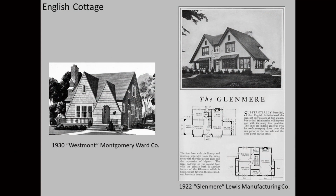Also growing out of the English movement was the English cottage style. We see these a lot, and I will be talking a little bit later about one of the cottages here in Cumberland, which features some of these details. Like most of the Tudor homes, an English cottage usually featured a prominent front gable with a steep roof, and sometimes that roof would be kind of swooping. If you remember the picture at the front of this presentation, that's the swooping Tudor roof.